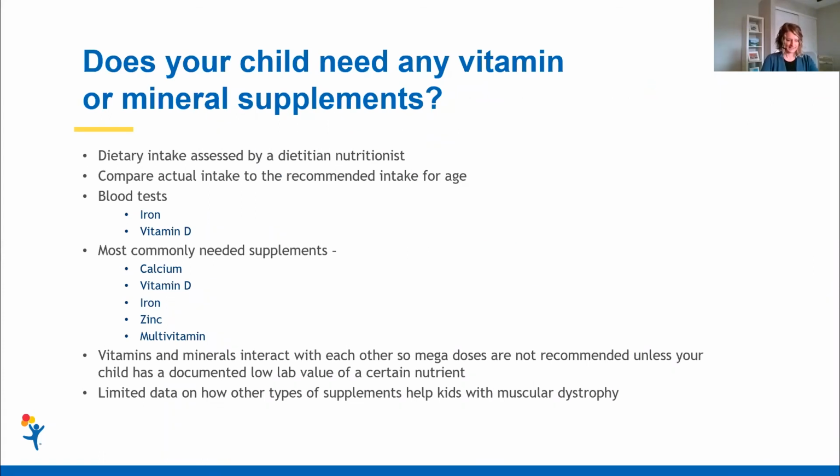And then just lastly, to wrap up, in your child's diet, whether they're eating by mouth or getting G-tube feeds, do they need any vitamin or mineral supplements? This is where a dietitian can be super helpful and assess what your kid is getting, compare it to the recommended intake for their age. There are certain blood tests we can do that are helpful. The most common ones that I'm involved with are iron and vitamin D blood tests.